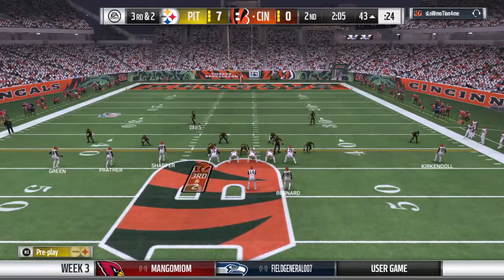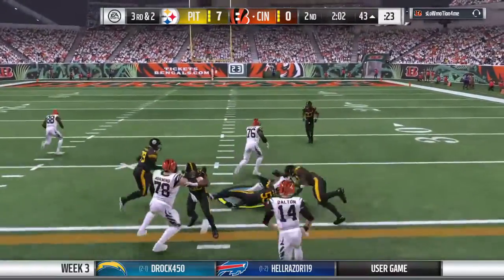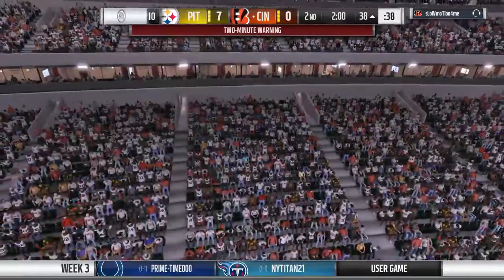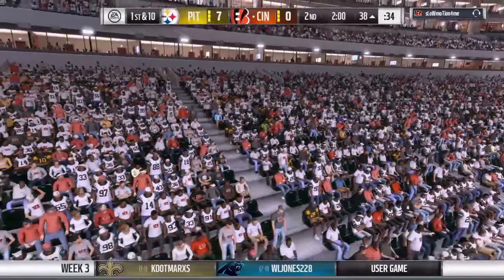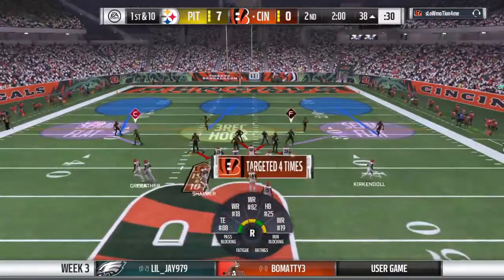Looks like a nickel set here defensively on 3rd and 2. Yeah, maybe expecting a throw. They'll run it now out of the gun. And he's going to have the first down at about the 38. 2 minutes to play here in the first half. We'll come back to Cincinnati after this.